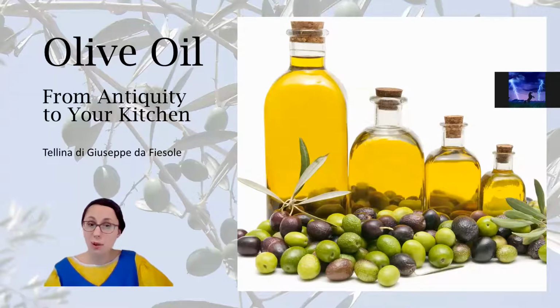And today we're going to talk about olive oil. You've probably got a bottle or two or more in your kitchen, but one thing that I learned working for an olive oil producer was that most people don't actually know all that much about it, even cooks. So we're just going to spend some time really getting to know the ingredient.